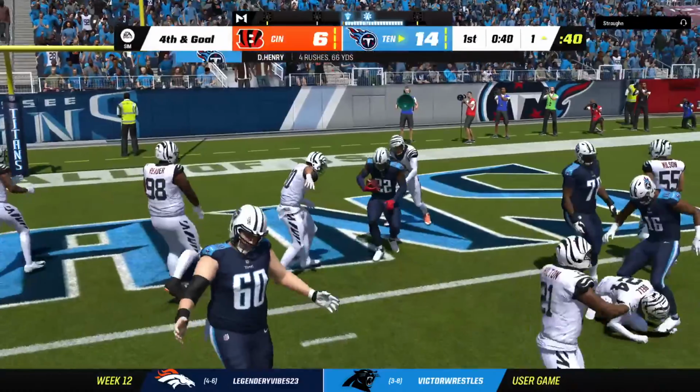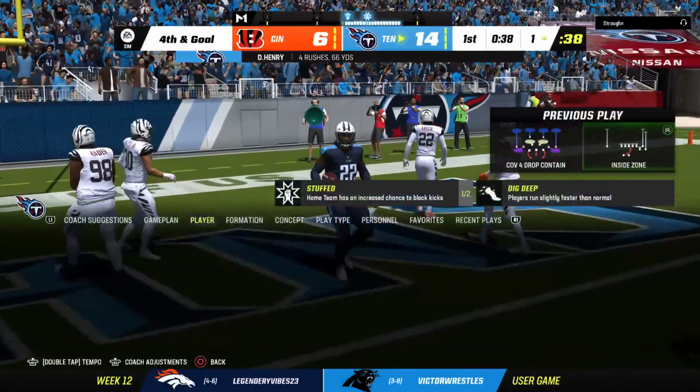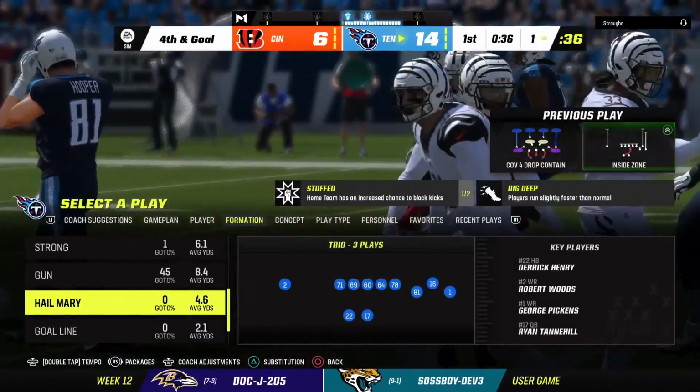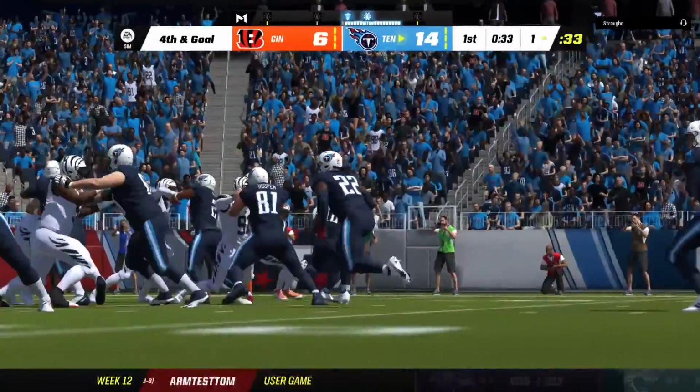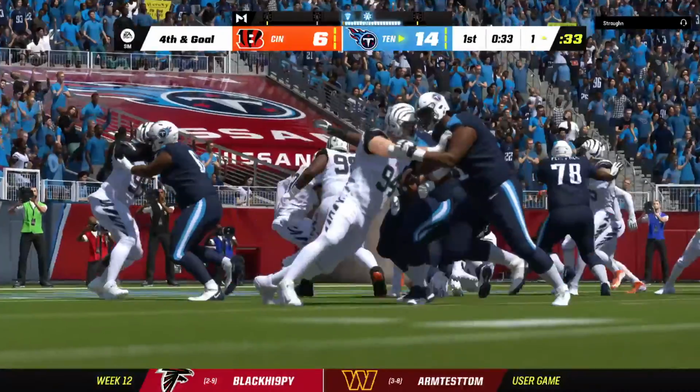He's going to be very close to a first down. Good running, but looks like he's a yard short. 6 yards puts him right on the doorstep, but now it'll be 4th and goal. All right, ball at the 1-yard line, 4th down.